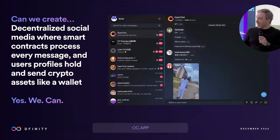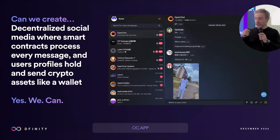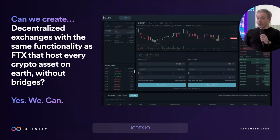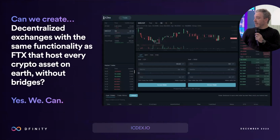Question: can we create decentralized social media where smart contracts process every message and user profiles hold and send crypto assets like a wallet? Answer: yes, we can. Question: can we create decentralized exchanges with the same functionality as FTX that host every crypto asset on Earth? Answer: yes, we can. And I invite people to go and look at some of these things that are running entirely on chain.